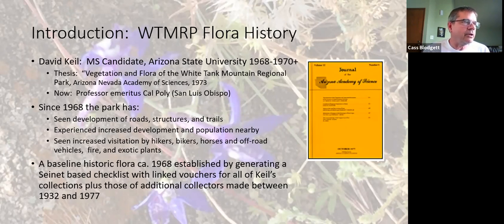Before we could start this, one of the things I had to do was establish a baseline flora. What is the baseline flora, the historic flora of the White Tanks? What I did was take records of all the collections that have been made from the beginning of recorded botanical collections in the White Tanks through the year 1977, and somewhat methodically and somewhat arbitrarily called that the endpoint of the historic era. I took all of those records of plant collections and formed a plant list out of that, and I'm calling that the historic flora, or the original flora of the White Tank Mountains.